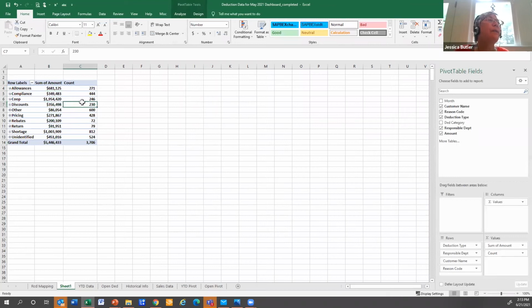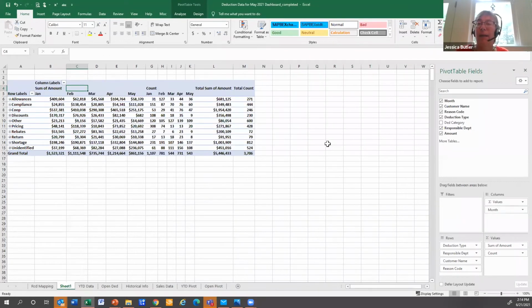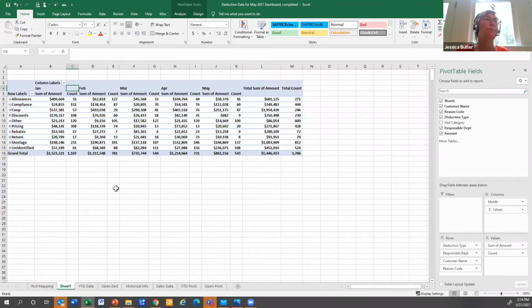And the last piece is I want it by month. And so you bring month into the column. And now I have the dollars, January, February, March, April, May, and then the count. And if I want to see the dollar and the count of each month right next to each other, I go to my columns where month is, and I just drag it to the top over the value. And now it switches it.